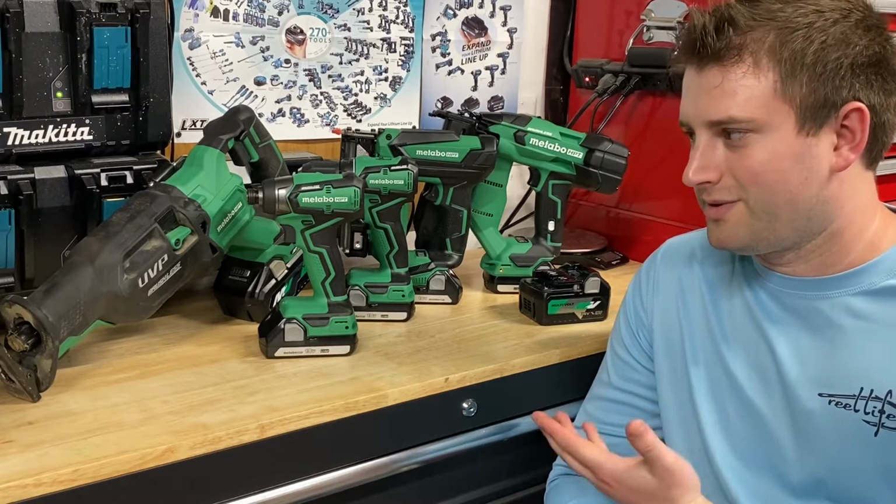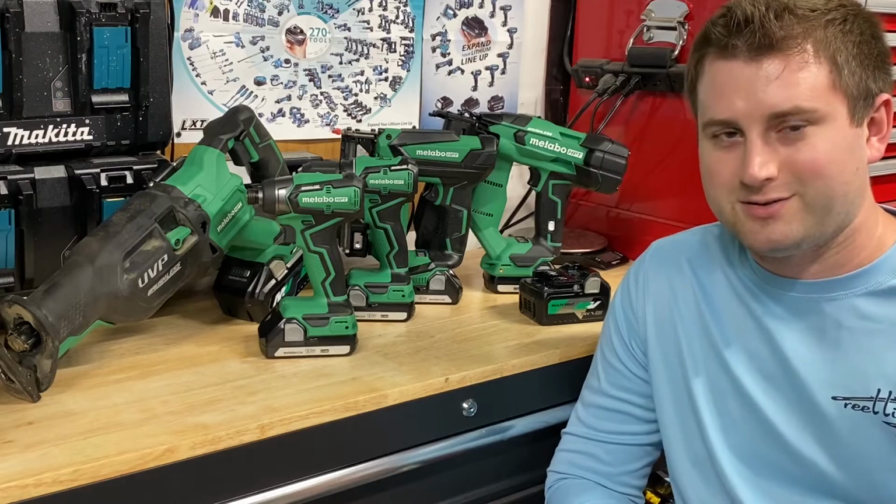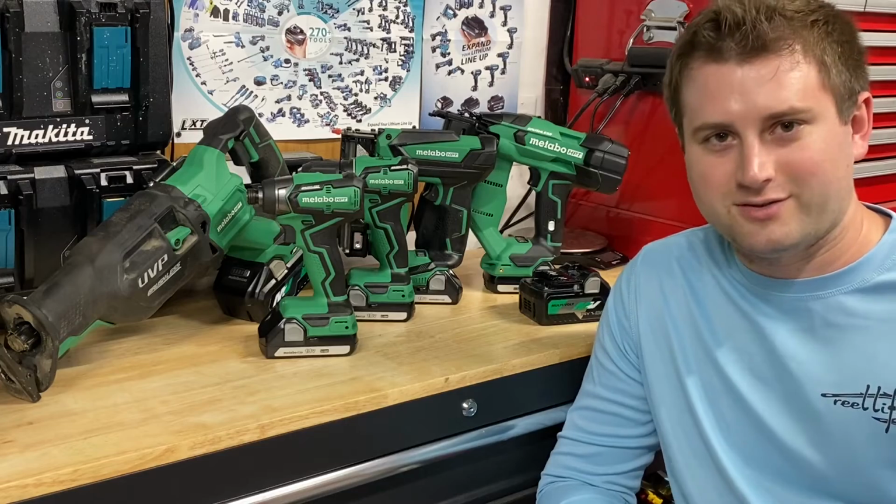But if you look at what they have in stores, I think the in-store tools are an excellent selection. They have the usual: drills, impacts, recip saws. They have the circ saws as well.